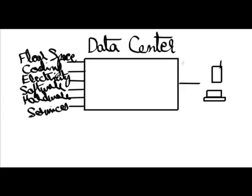And what comes out of this data center is data. And this is the finished product that all of us consume. And there are close to billions of these devices floating around across the world today.